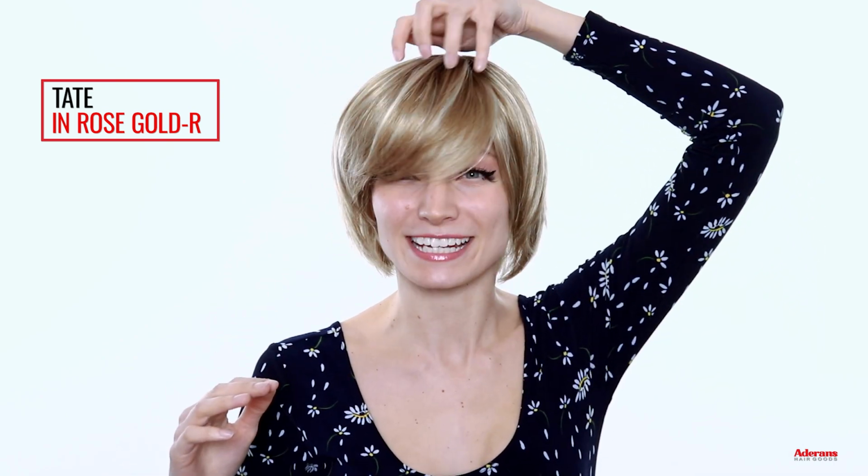The next of the new Amore Collection wigs from this year is called Tate, and this color is Rose Gold R. This wig is a really cute, short length, kind of bob style with really nice bangs. And I just really love the way this hair flows and moves around. It's just a very carefree kind of hairstyle. This is a wig style that I could easily see myself just throwing on when I'm in a rush to get out the door, and I know that it's still gonna look cute no matter what. I think this is the type of wig style that would just look flattering on anyone, and it's just such an easy style to wear. And here's what Tate looks like all the way around.